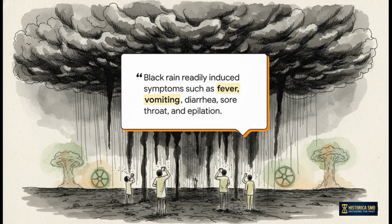In Hiroshima, this fallout actually mixed with the moisture in the air and fell back down as this thick, greasy, radioactive black rain. Survivors, desperate for water, drank it, and they were soon overcome with acute radiation sickness. This is the recorded, horrific experience of real people.